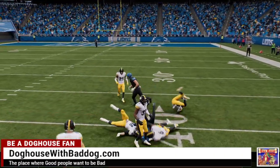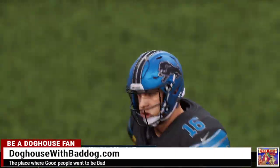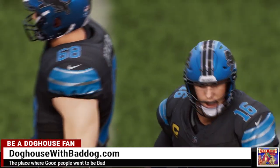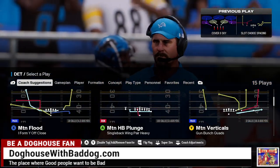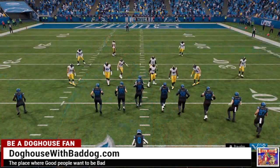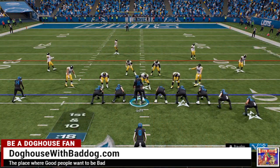Oh, there's that man again. It's complete. And they're going to have themselves another first down as the tackle's made at the Steelers' 39. Give them 10 yards on that one, and that earns them a fresh set of downs. So from the 39 now, they'll come up on a 1st and 10.